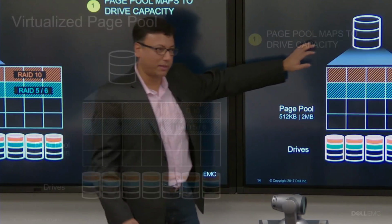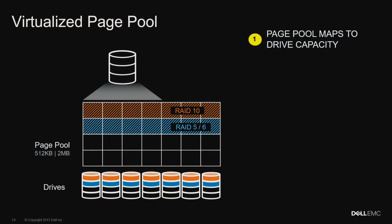All right, so let me walk you through that. In fact, we can actually show you exactly how it works. So this is an all-flash system, right? I'm not even talking about hybrid. These are my all-flash drives. We create this virtualized page pool. So one first thing different you'll notice is that this page pool does not map everything on the drives, right?